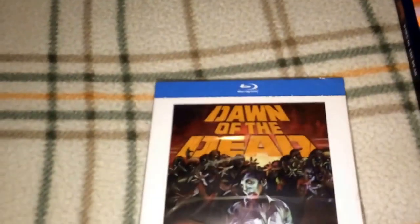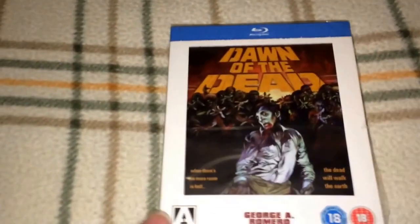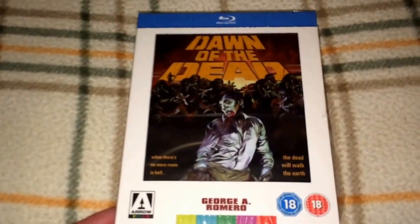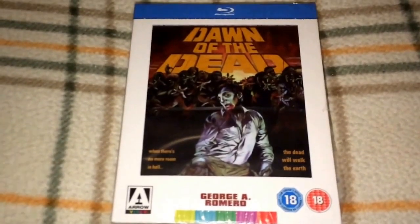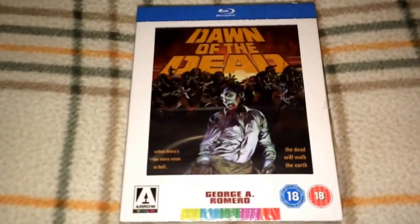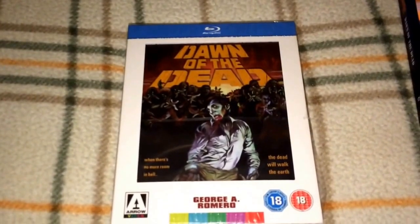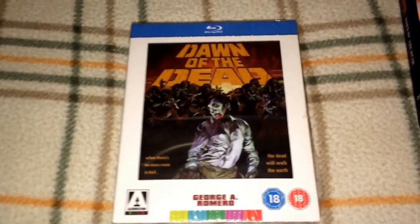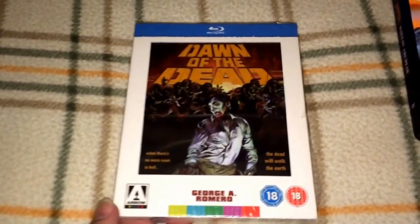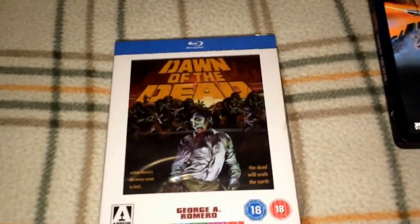This particular release was doomed from the start because first Arrow had the rights to this film, and then they ended up losing the rights, and then they had a riot in London, which burned one of Arrow's warehouses to the ground, and a lot of this particular stock was lost. So they lost the rights, and a lot of their stock was damaged. So this one's highly sought after. It's pretty expensive. I got it way before all that stuff happened.